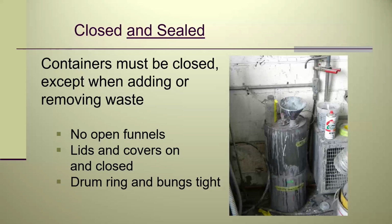A closed and sealed container may also serve to slow down an operator who would otherwise put the wrong chemical into the container before they had time to think and realize what they were doing. And lastly, a closed and sealed container will keep fumes and vapors inside instead of spreading into your work area and your lungs.